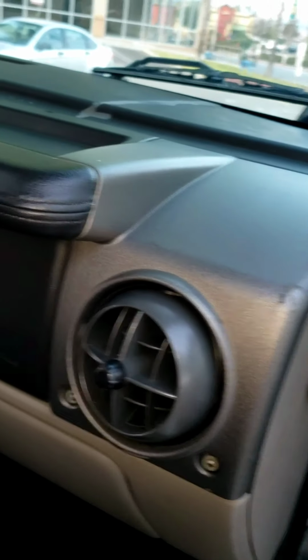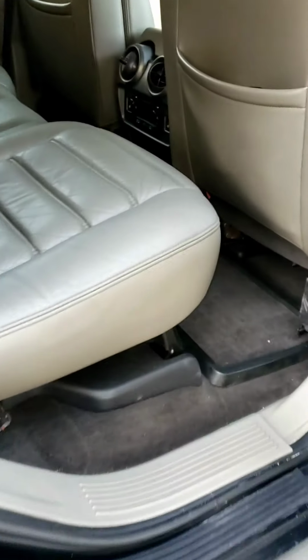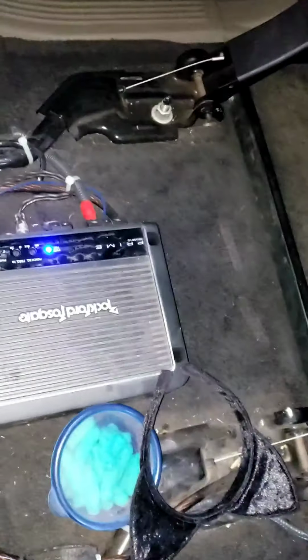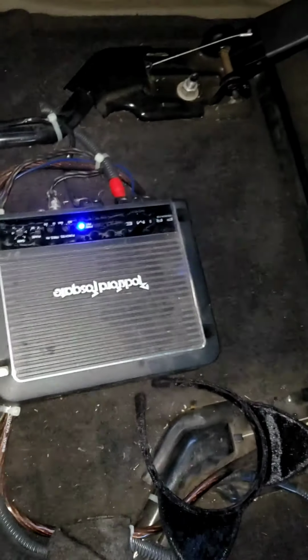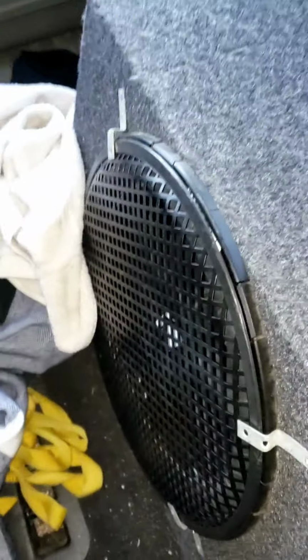Check out the passenger seat. That looks good. Leather's nice and soft. Interior is pretty good. It's not 100%, but it's damn close. Here's the back seat. Looks pretty good. No scratches. There's an amplifier under here. I don't know if I can get to it. Let me see. There we go. And look, my kid left me some treats. 15-inch subwoofer. Spare tire.